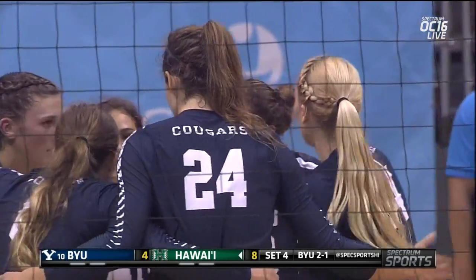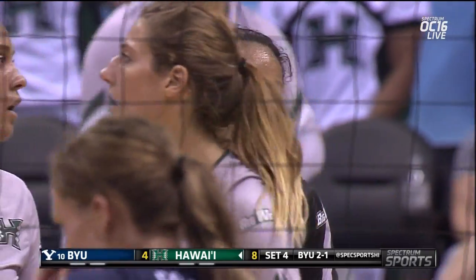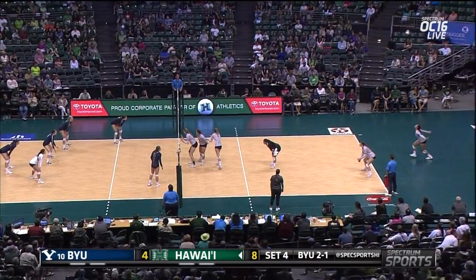Coming into tonight, Savannah Kahakai needed 15 digs to reach the top 10. She has done it. She surpasses one of the legends, Lily Kahumoku, to secure that 10th spot. And there's still a lot of time for her to maneuver up that ladder.